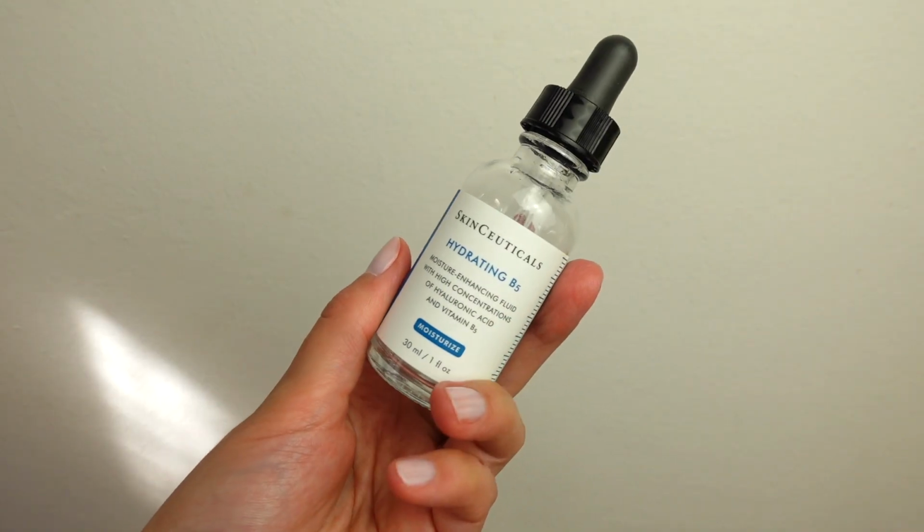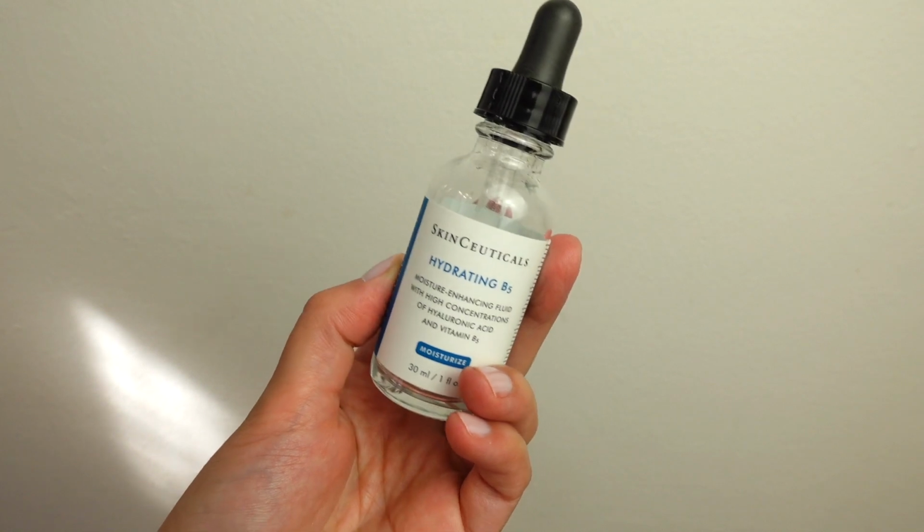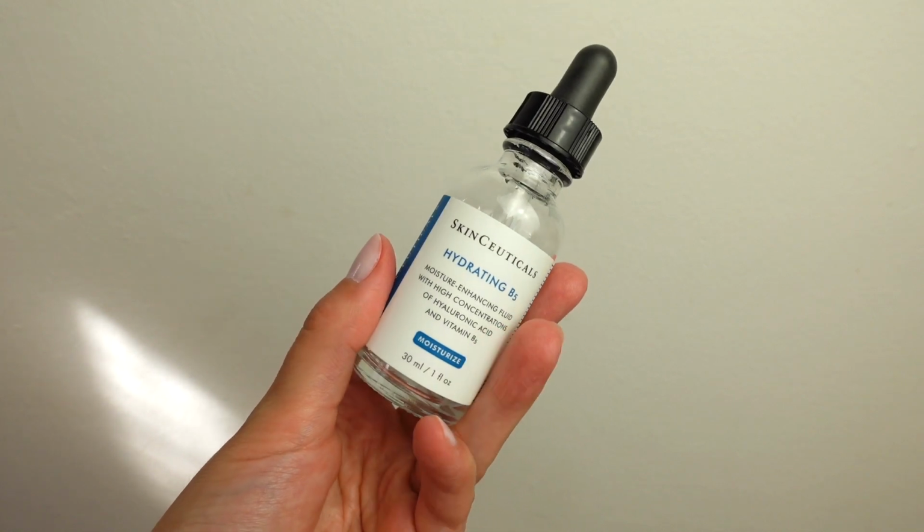Moving on, this is probably the only empty product in this video, which is the SKINCEUTICALS Hydrating B5. This is a hyaluronic acid fluid that helps with plumping, that helps with absorbing moisturizing ingredients in other products. So you can use this alone. You can use it as a first step to really prepare your skin to receive those hydrating elements from maybe a moisturizer or from a hydrating mask.